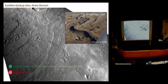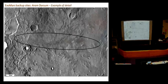But this is what Aaron Dawson looks like. This is a perspective view of the main feature. It's basically an inverted river system. A river ran through this area, it dried up, and then other material has been eroded, leaving the river inverted. And we get these things on Earth as well, they're common. This is to show we've done a lot of work on Aaron Dawson. This is the Landing Ellipse.